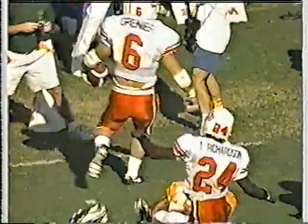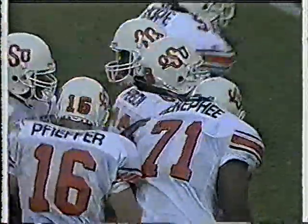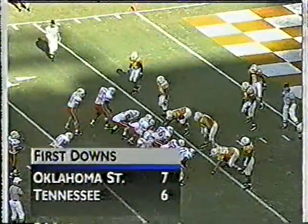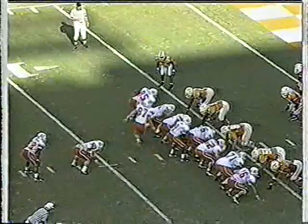Just a little flat pattern. Good job of breaking the tackle right there to get the first down. That's positive yardage, finishing off the run. Tennessee wraps up the tackle there. He would be short of the first down. 4 minutes and 55 seconds to go in what's a rather stunning first half. Tennessee leading 7-0. Many people would have thought a lot more.